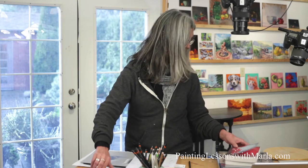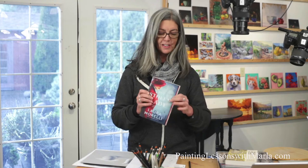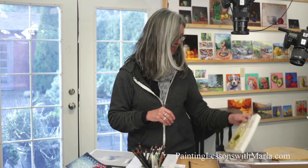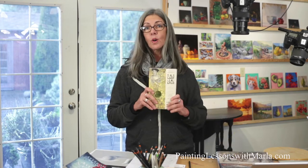This is a really nice book about Vermeer. And then this one I just got from my mom, The Stolen Lady. It's a focus on the Mona Lisa. I've read a couple of chapters, and it's a nice read, really relaxing. Sit by the fire, read about art. It's a great one. And then this is The Lady in Gold.